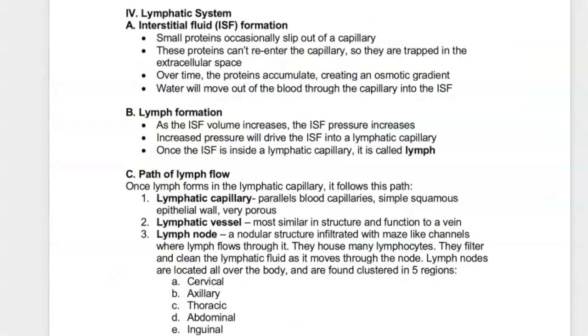Let's finish by marking up the notes together. I'm at the bottom of page 14. So as far as interstitial fluid, we know that's that clear fluid that bathes our body cells. And so the way that that forms is that small proteins occasionally slip out of the capillary. These proteins can't re-enter the capillary, so they're trapped out there in the extracellular space. Over time, they accumulate. That's going to create an osmotic gradient. And water will move out of the blood through the capillary wall into the interstitial fluid. So that's how interstitial fluid forms.